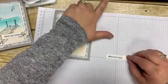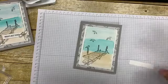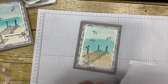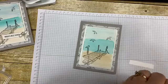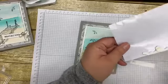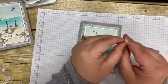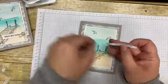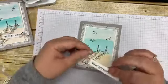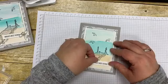And I lost you guys for a minute. Sorry about my finger being in the way. And then I'm going to just go ahead and put a couple of dimensionals on the end here. Let me get my scissors so I can cut one instead of pulling it and tearing it. So this is just going to go down here on the bottom. So the only color to this card is what we watercolor washed, which I think is kind of cool. I'm going to stick that over like that.